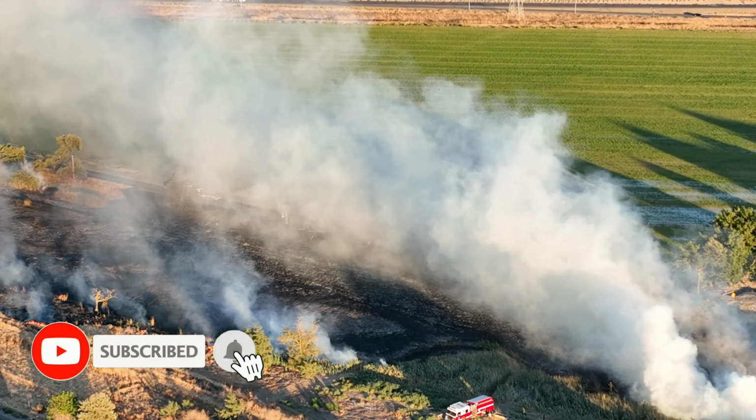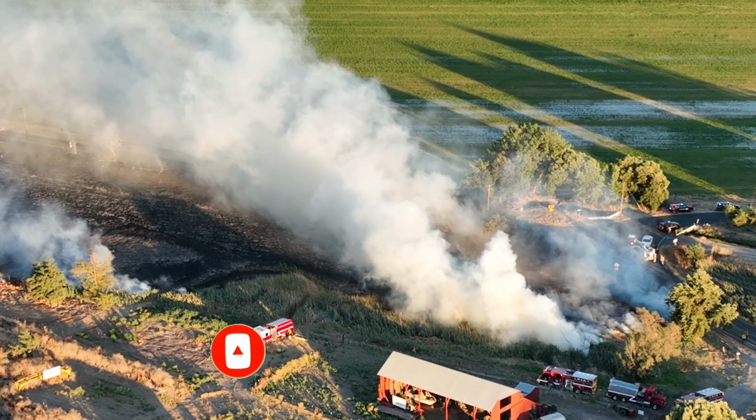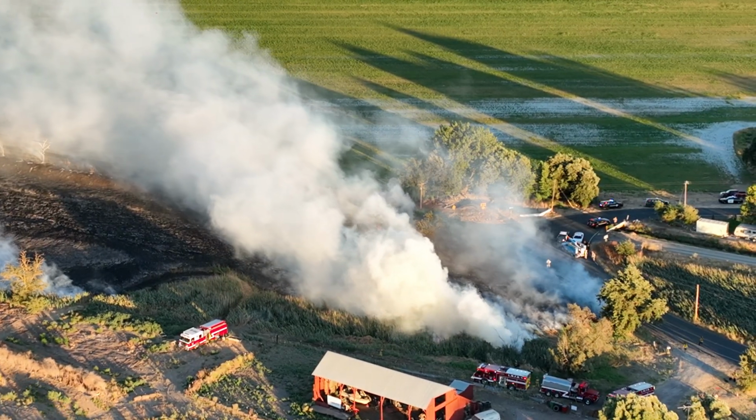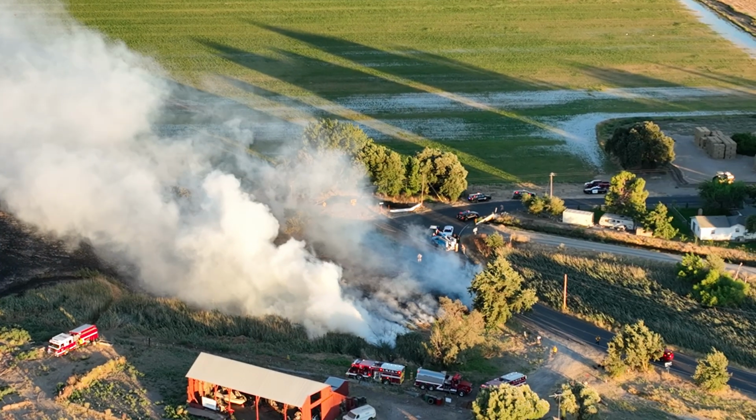And for some reason, I feel like this farmhouse area catches on fire every year. I don't know what's going on, but I'm almost sure darn near the last few years in a row, this place has caught on fire. I drive by it every day going to work, and like I said, it's on fire pretty often.